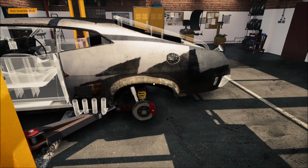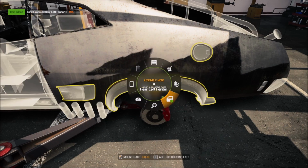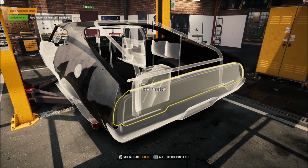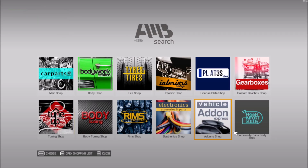I've already got that. Oh, wait a minute. Does that have to come off? That has to come off. That has to. So we kind of missed that piece. All right. I think that's about it. All right. Let's see what we get here.